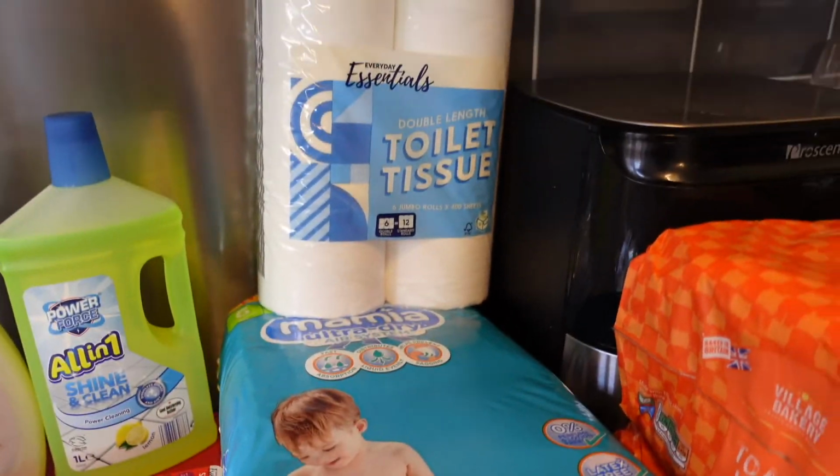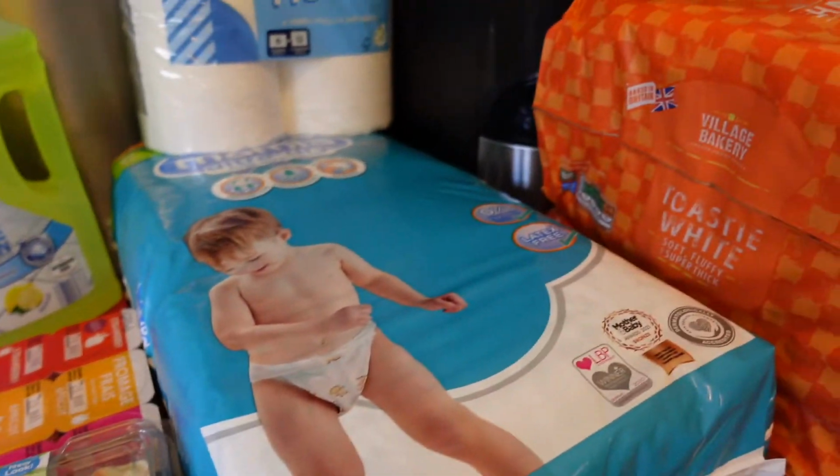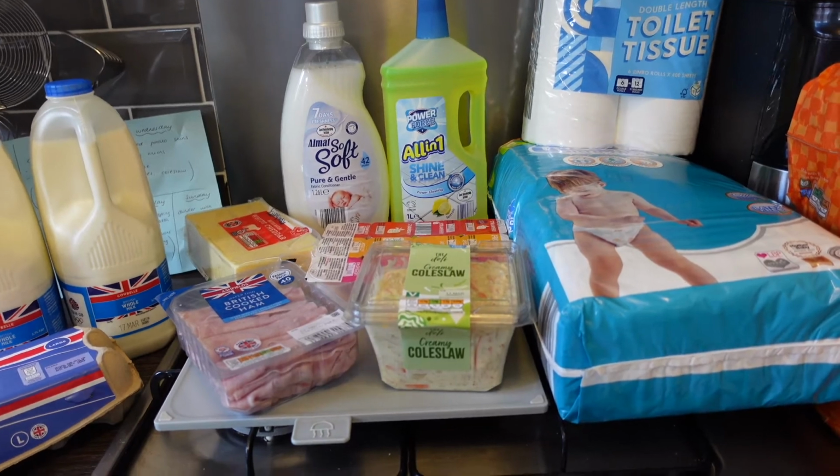So we needed nappies, we needed toilet roll, and we needed some cleaning bits, so I'm really happy with that. I will run through everything that we've got. I've kind of put them into sections, and then yeah, you can see how they'll fit with our meals.